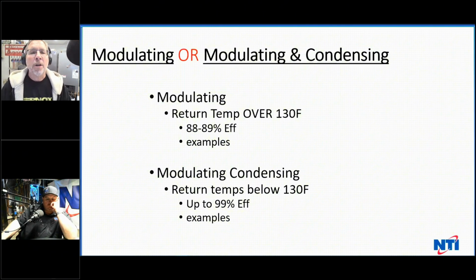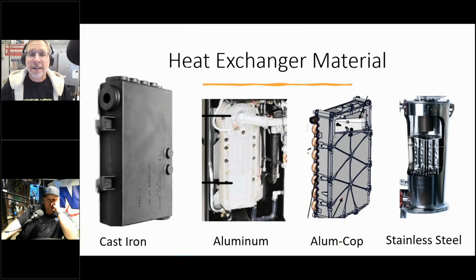But now what I want to do is look at materials that we make or that the industry makes condensing boilers on. Now, this will surprise some of you, and I'm going to go through each one of them separately, but I'm just going to introduce them right now. There's cast iron condensing boilers, there's aluminum and copper hybrids, and there's stainless steel.